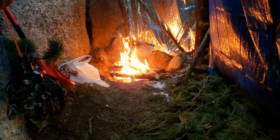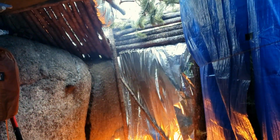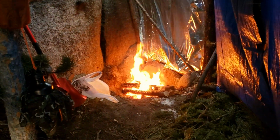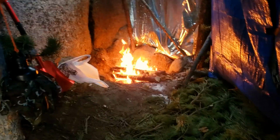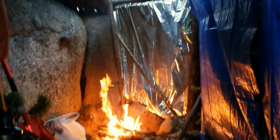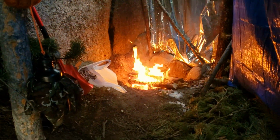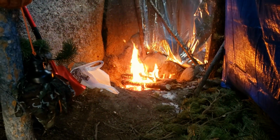All right, I'm just trying to get that stuff burnt down to a coal base. The smoke is pretty bad. The camera's not doing it justice, but it's kind of billowing around and back into itself. So it's just about unbearable. I have to stay low in the shelter. Standing up, your eyes start to burn. This lodgepole pine that I'm burning is just super harsh.